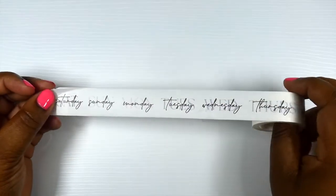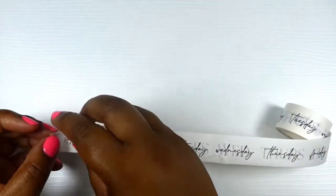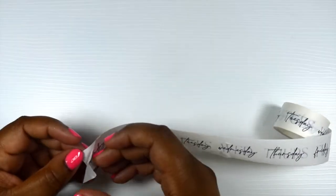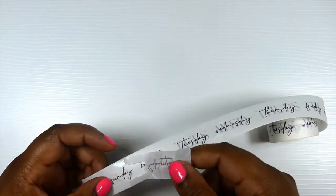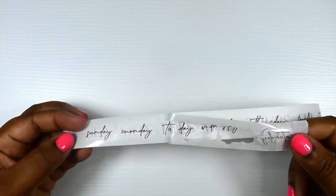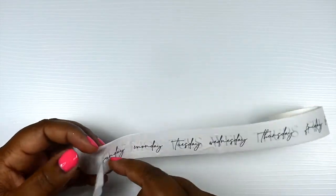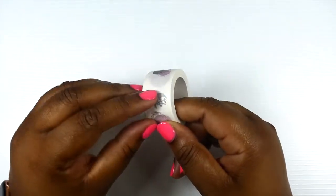So we've got the days of the week. And again, this is a washi sticker. I saw Tiffany on her channel recommend peeling it off like this to get access to the stickers easily. Isn't that cool? So this one is the days of the week. And then we got another one that has these deco stickers on it. Let's see.